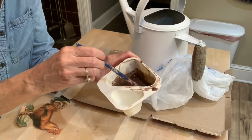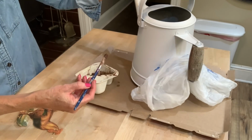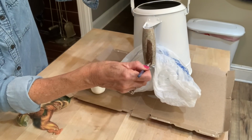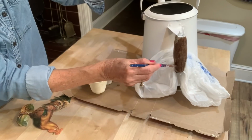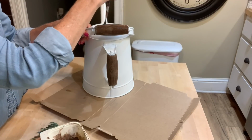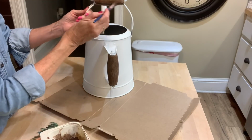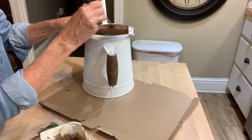And then I'm going to go out and print out a free printable off the Graphics Fairy website. Y'all know I love vintage French postcards, so that's what I went with on this one. I just used some Gorilla spray adhesive glue and glued the graphic onto the front of the watering can, and then I added some embellishments.